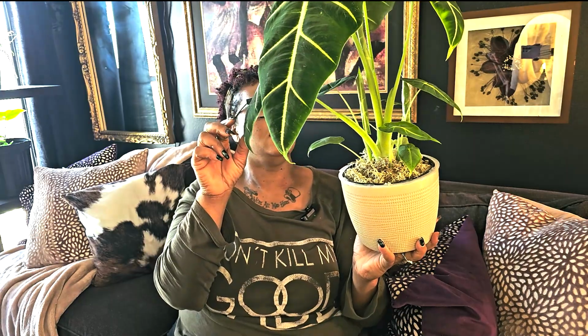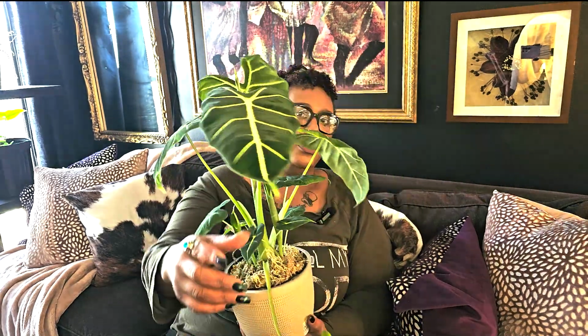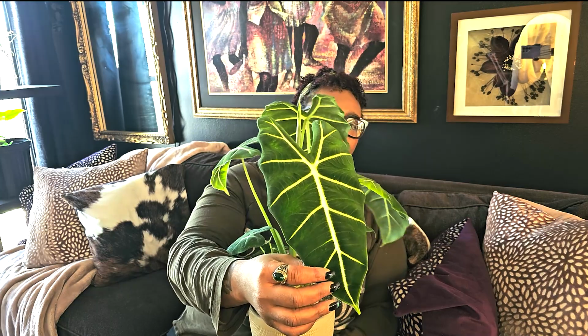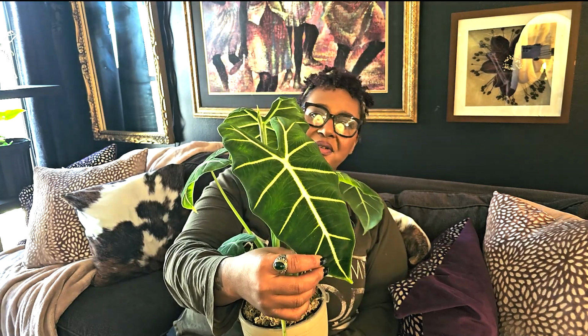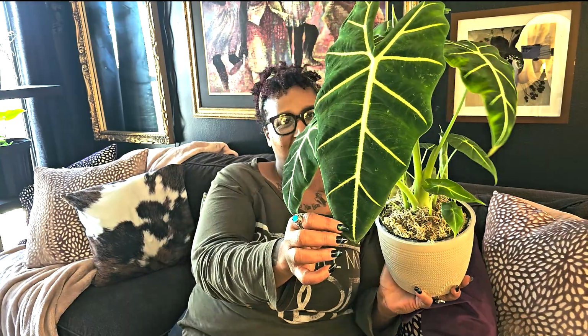So this one was first, and then this leaf here. And I swear when this leaf came out, I thought it was massive. And then she put out this one, and again, I thought it was massive. And then she put out this one for me, and I'm just speechless.